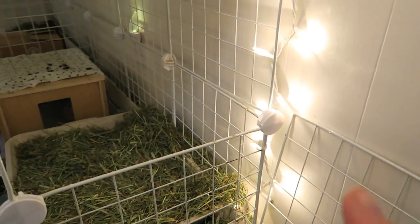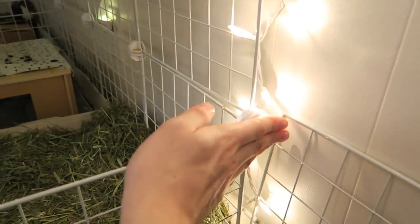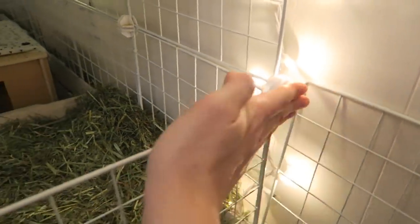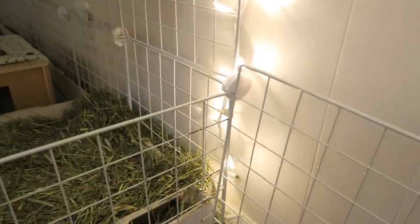Because I built this cage to end right here, I ended up turning this flat side out and it needed to be rotated similar to that one. So I'm just gonna take this apart. Probably can't do it with one hand, but just rotate it this way, how that one is. And that way I'll be able to slide this grid in right here.